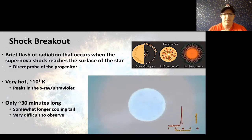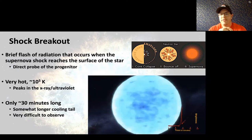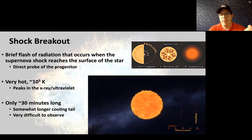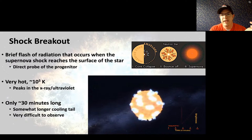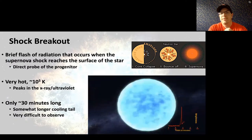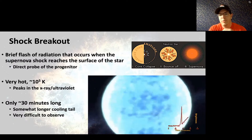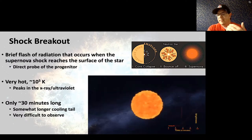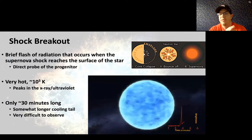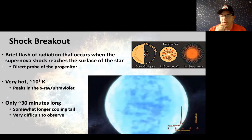Now, it's really hard to observe for basically two reasons, the first being that it's incredibly short, so you have to be luckily looking at that star when it happens. And it's also in the X-ray and UV, where most of our time domain surveys are in the optical and near-infrared, so the signal's weaker. But the time scale is sort of well-matched for TESS and Kepler if you get a bright enough event. And in fact, Kepler probably detected shock breakout for a supernova that it saw.